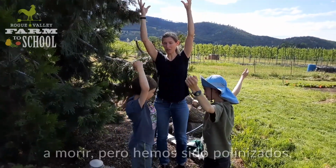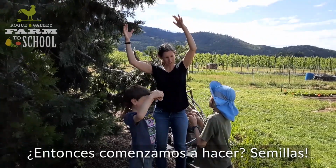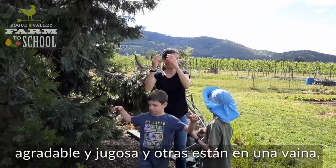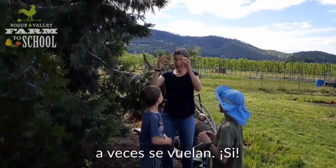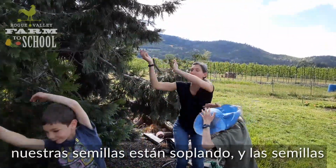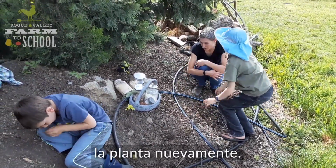And then maybe the flower starts to die back. But we've been pollinated, so then we start to make seeds. And sometimes our seeds are in a nice juicy fruit. Sometimes they're in a pod. Sometimes they're in a little shell. Sometimes they get blown away. So it's a windy day. Our seeds are blowing, and the seeds drop down to the ground and start that plant life cycle over again.